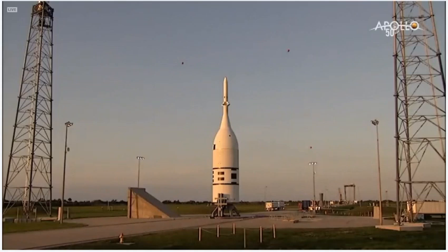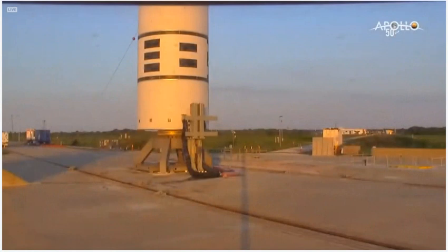We're going to now get back to the count. 2 minutes and 16 seconds to go. Just a few minutes away from this exciting flight test here on the Space Coast. We're going to listen in as the launch conductor continues to work this launch with his crew.